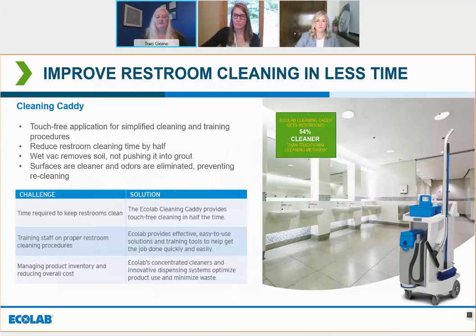Closed loop onboard chemistry with a battery-charged spray wand allows for faster application of product and coverage of all cleaning surfaces, which increases employee productivity in half the time. The onboard tools include a wet vac to remove dirty solution for a complete clean. The whole system is compact and easy to maneuver with a footprint similar to a mop and bucket.